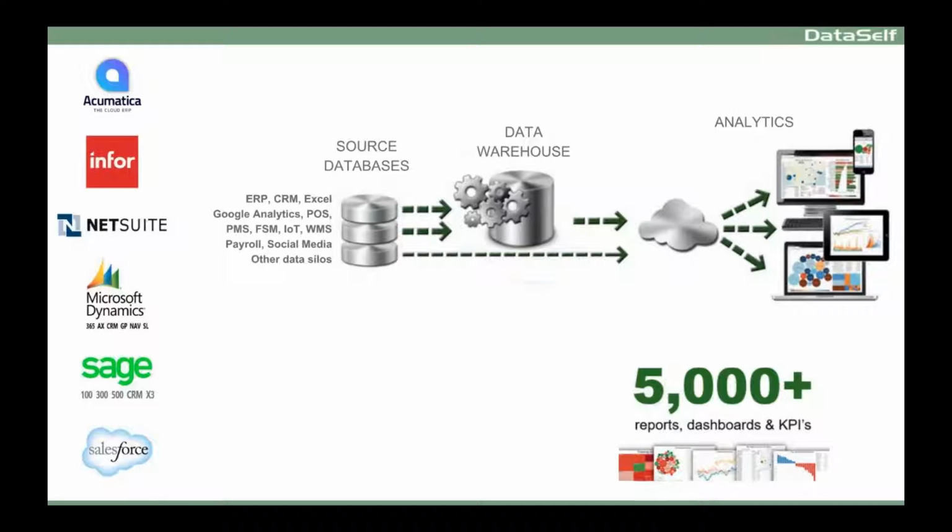There's a ton of things out of the box covering sales, inventory, financials, P&L, balance sheet, financial analysis, payables, receivables, purchasing, services, work orders, CRM opportunities, tech support, activities, account management. There's a lot of things out of the box, so you don't have to start from scratch. You can give your business users a lot of insights because we provide this comprehensive out-of-the-box content that will dramatically reduce the time to get value.